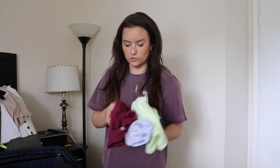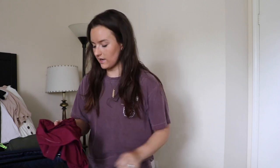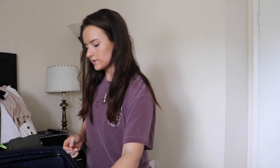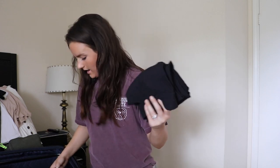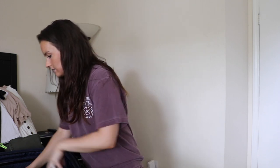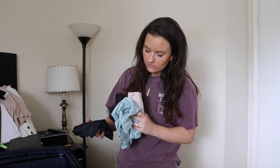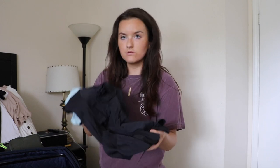We'll be bringing some shorts. So I have one, two. I'm wearing one that I'm packing. It's just going to be a plain black pair. Two, three Hottie Hots Align shorts. Definitely bringing those. I have a pair of black joggers. And then I have three pairs of leggings, so one pink and two black. And I'm bringing three tank tops and then one short sleeve.